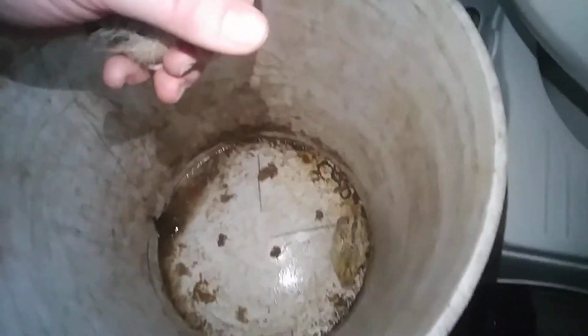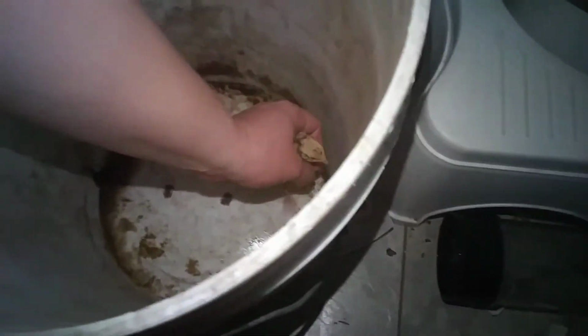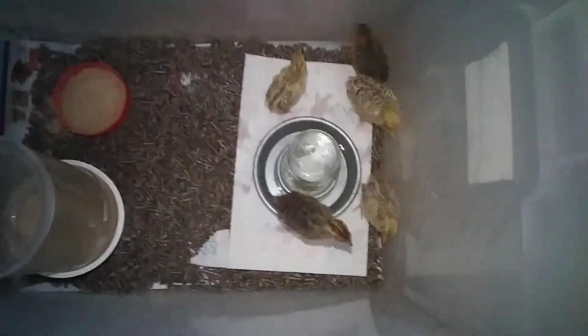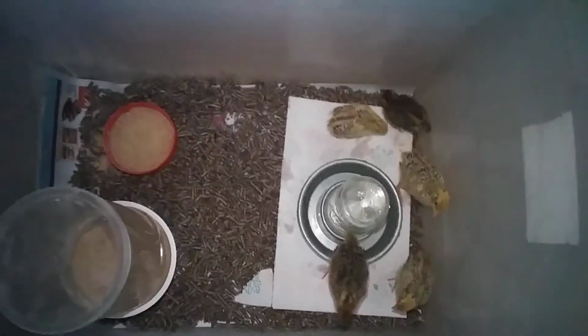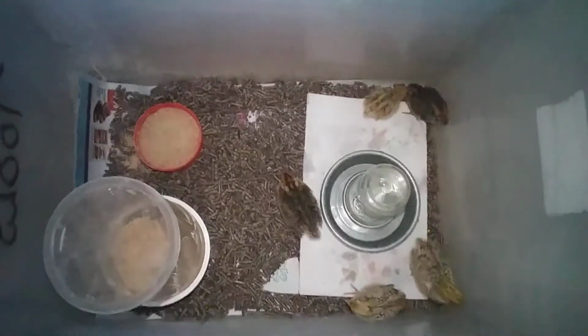Again, the bucket was out in the rain. And I brought it in after rinsing it a bit, but not much. I figure they'll be fine. I just need to contain them so they're not all over the place. And I'm just amazed at how many feathers they have. Like, just wow.